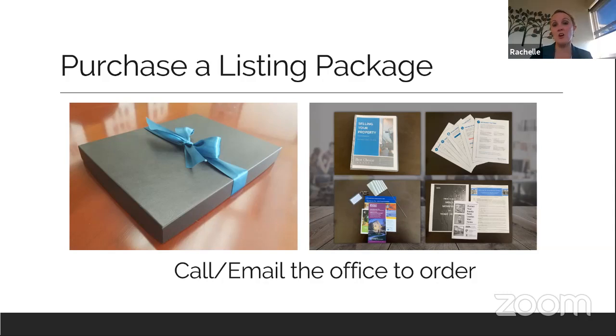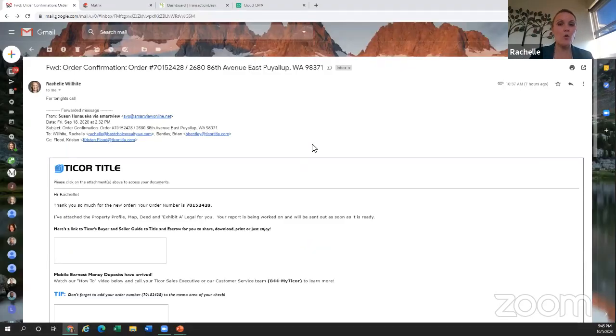All of those disclosures are given at that first appointment. You could see in the bottom, the second box over to the right, you can see the law of agency pamphlet, the mold and moisture, the lead-based paint. All of those disclosures are in that package. And we ordered them from the MLS, and we're basically selling that package to you at cost for the box and assemble everything together.